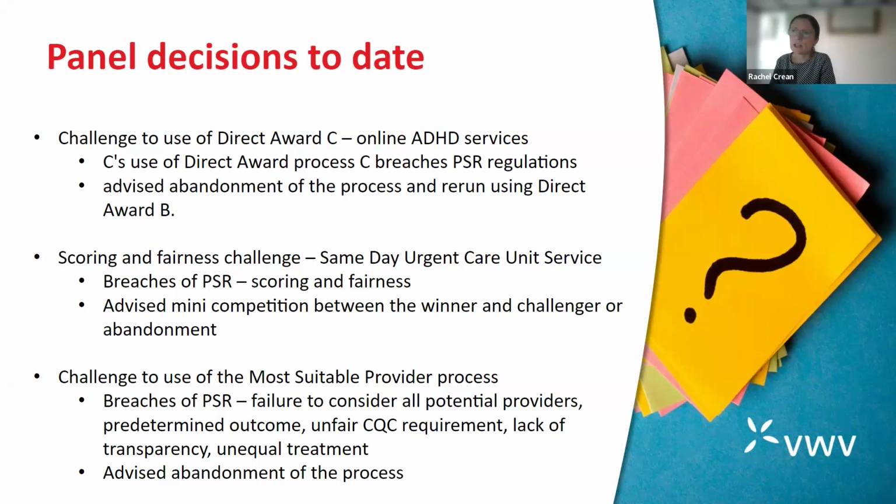So one was a challenge to the use of Direct Award C, and it had been used to appoint someone for online ADHD services. The panel concluded that the Commissioner's use of Direct Award C breached the PSR because it's a service where patients should have a choice of provider and the Commissioner shouldn't be limiting the number of providers. The panel advised abandonment of the process and that it should be rerun using Direct Award B.